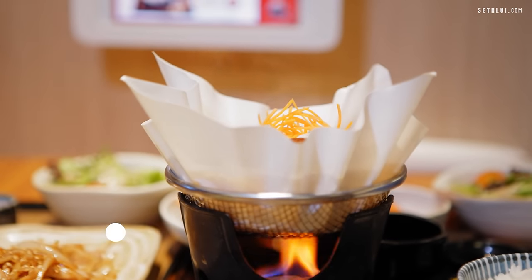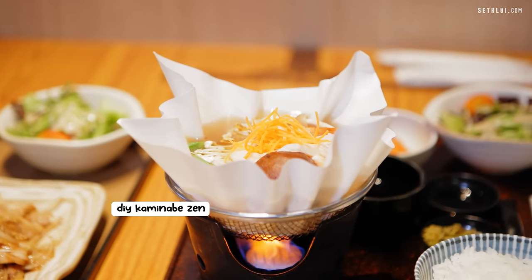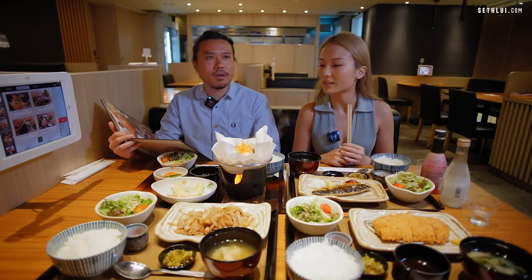This is the DIY kaminabe. It's almost like a hot pot, right? Like you can just choose Japanese nabe, hot pot. Yeah, nabe is like a Japanese hot pot, but it's also a Hokkien swear word, nabe. You want some nabe? Yes, please.